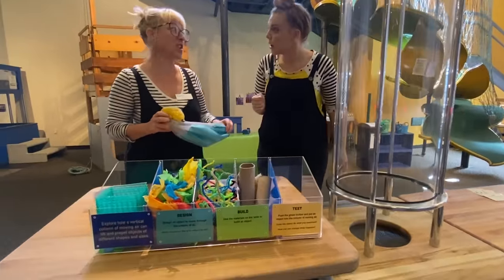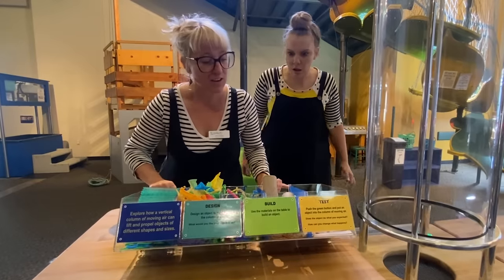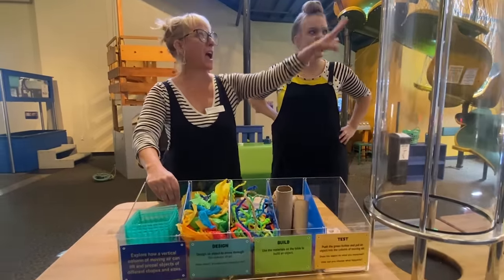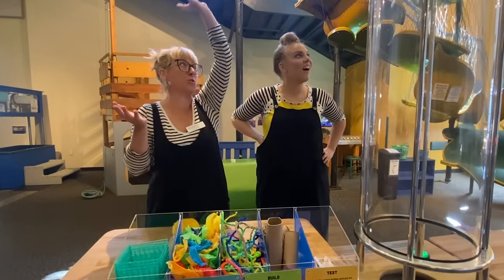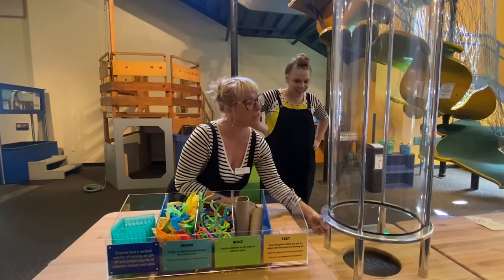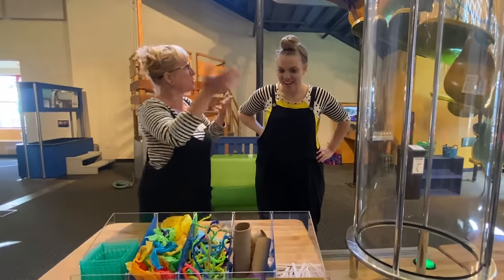It's crafty, but it's also engineering. Oh, cool. Yes. What's the goal here? You can build using all these different supplies and put it in the wind tunnel and design something that maybe floats or shoots right out the top, or maybe it just slowly goes up. But you have to try and try till you get it to do what you want.